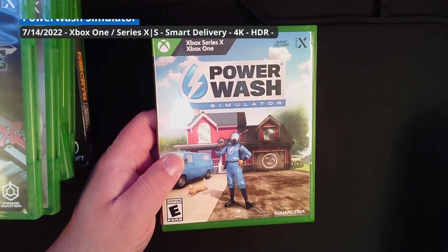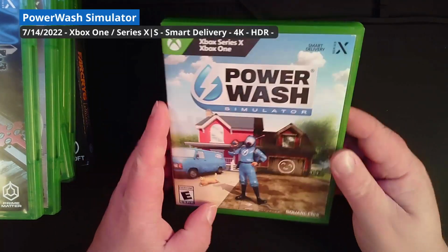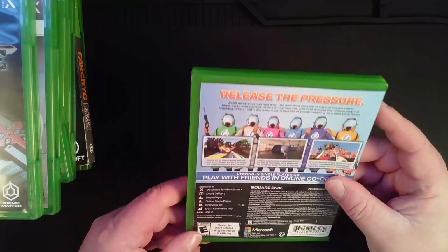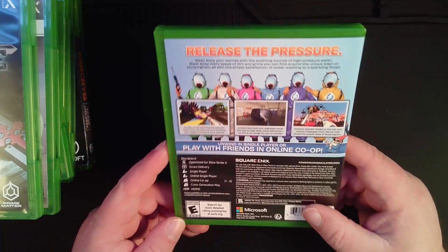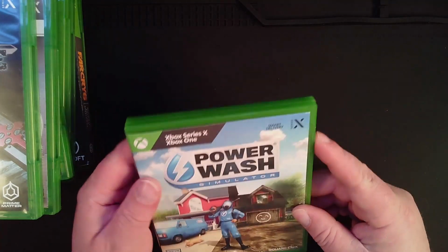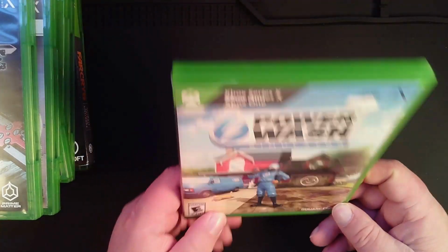Another brand new hybrid release of Xbox Series X, Xbox Series S, PowerWash Simulator. Title, single player, online co-op, cross-gen play, HDR10. So this is kind of in the series of simulator games that are out, like Mow Your Lawn Simulator and other things like that. So fun addition there.